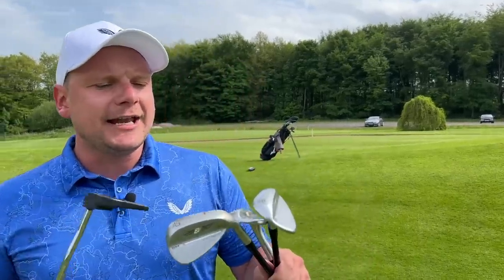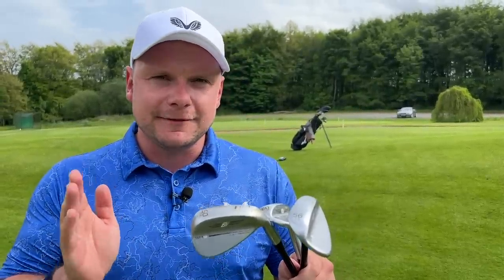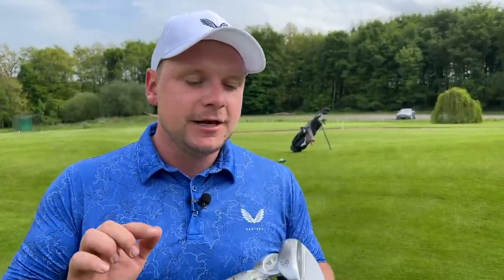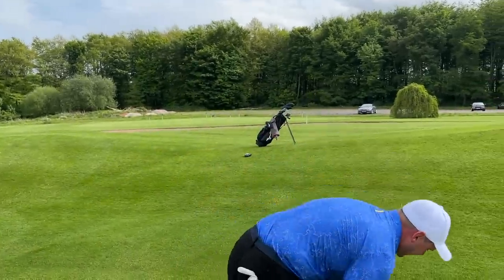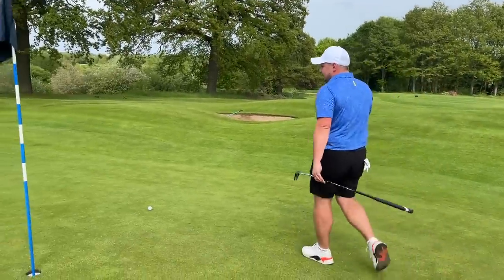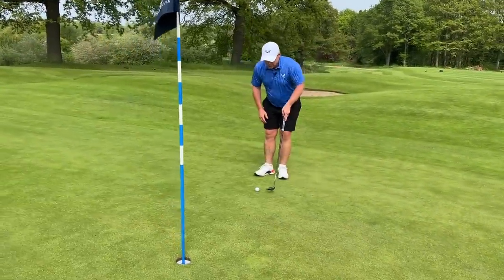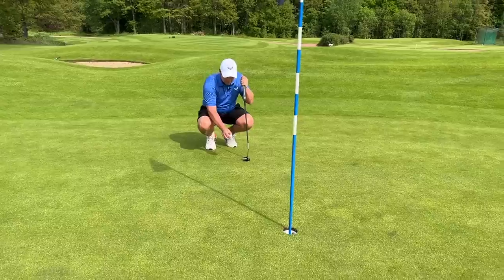To touch on the wedges again, I think it's important to have an array of wedges with different bounces on them, obviously with different lofts so you can hit different distances, but for me here there's no shot that I don't feel like I can play. That's not to say that I can play it every single time I try to play it, because nobody in the world gets away with that every single time. The putter, however, it's important to know just how many putts you are holing. It's important to know how many you're missing and where you are missing them.